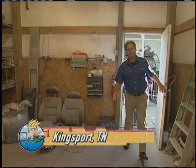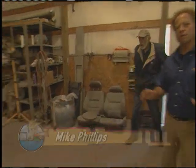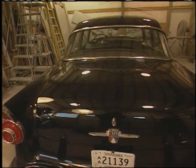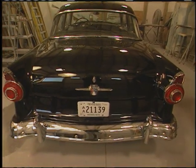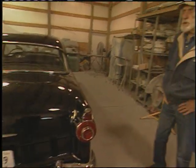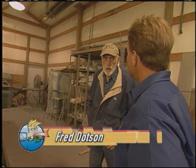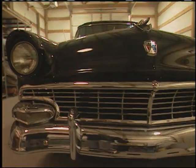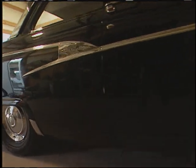Welcome back to AutoGeek's What's in the Garage, and Fred promised us a look at a car he bought brand new. Let's take a look. Well, tell us about this one, Fred. Well, I bought this thing. I contracted it in Germany. And I was to pick it up in New York. So I bought it in New York, had 75 miles. I left coming to Kingsport. And I've had it ever since.